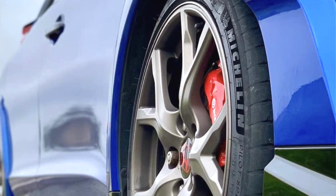But if you're like me, you've got a Golf R, Golf GTI, Focus RS, Focus ST. If you have a performance car, I can't recommend Michelin Pilot Sport 4s enough. Next up, I'm going to say brakes.